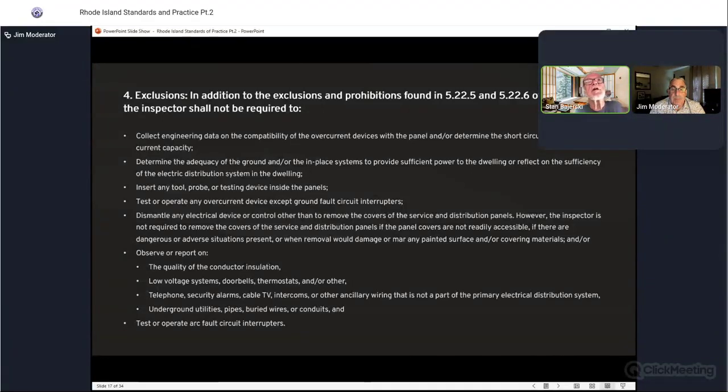Insert any tool, probe, or testing device inside the panels. Test or operate any overcurrent device except ground fault circuit interrupters. Dismantle any electrical device or control other than to remove the covers of the service and distribution panel. So this is a little bit outdated because you already can't do that now.